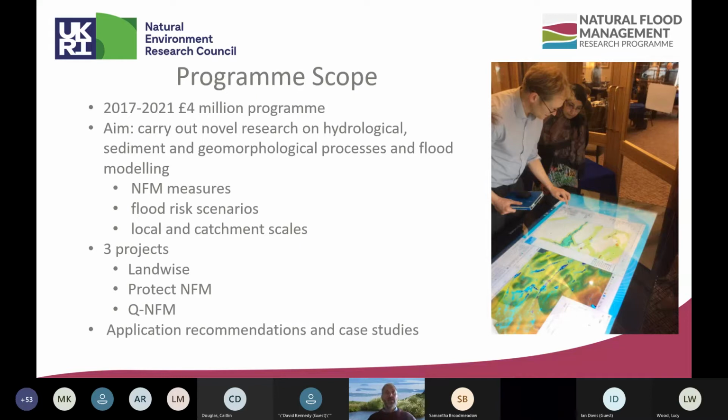So the NFM research programme, it's a 4-year, £4 million programme, and we're carrying out novel science to improve understanding of NFM where possible, including quantification. We're looking at a range of measures in different types of catchments, flooding scenarios, and at different scales. And our aim is to improve evidence and understanding for policymakers and practitioners. There are 3 projects that make up the programme, working closely together, but each focusing on different aspects of NFM and working in different geographical areas of the country.